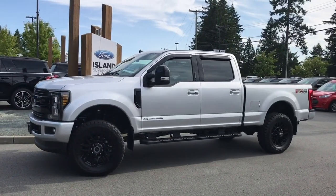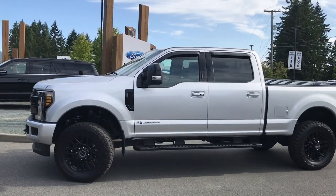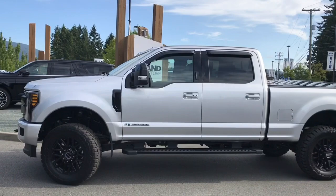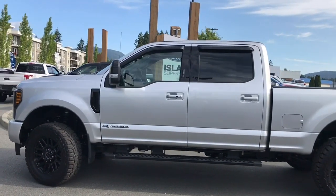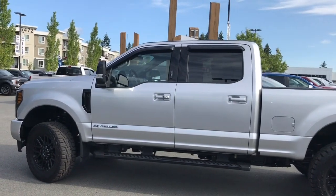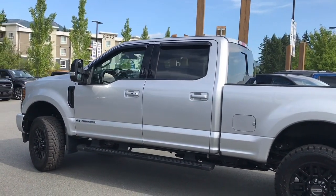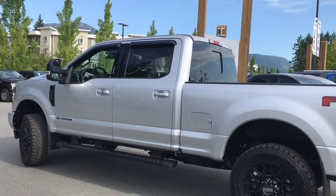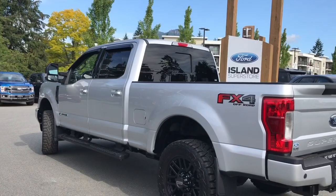This vehicle has had upgrades. It's been leveled, and it has Toyo Open Country tires. It is a 2019 F-350 LARIAT in Ingot Silver, with a black leather interior, and it has a LARIAT Sport package, which includes the center console and the dark colored grille. It also has a 6.7 liter Power Stroke turbo diesel engine. It's a V8 and it's a 4x4.